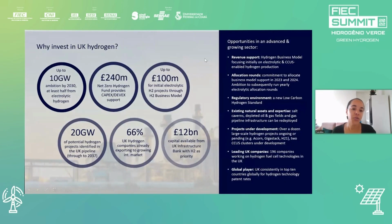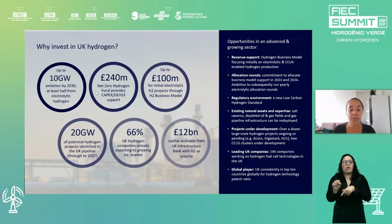Now, a quick overview of why the UK is such an attractive environment to deploy low carbon hydrogen. We have an ambition of up to 10 gigawatt of low carbon hydrogen by 2030, at least half of which should be from green hydrogen. We then have several financial mechanisms that will support this deployment of new projects, including the Net Zero Hydrogen Fund and the £100 million hydrogen business model as well. We also have £12 billion of capital available from the UK Infrastructure Bank, and hydrogen is one of their top priorities within the whole clean growth sphere.